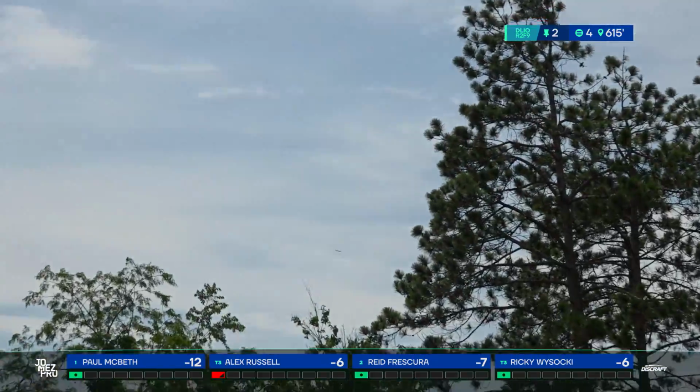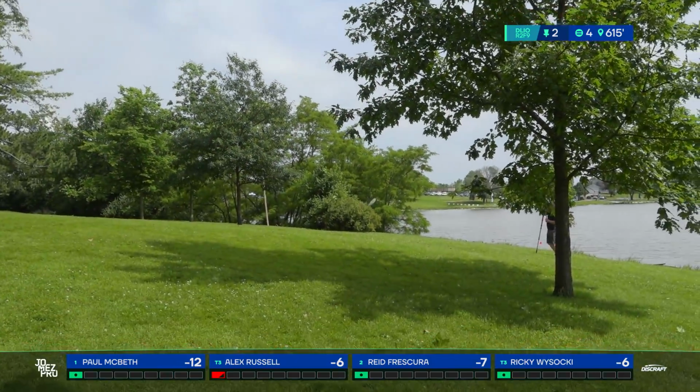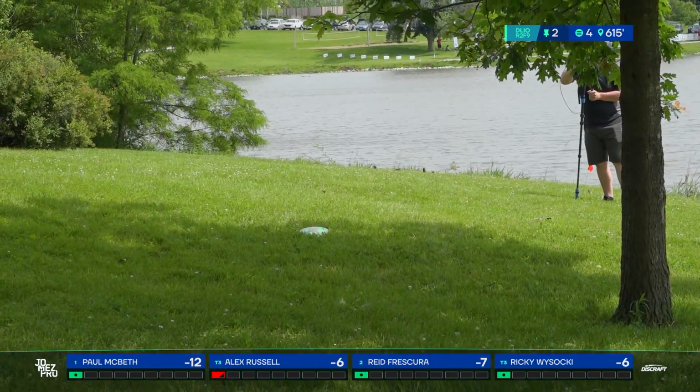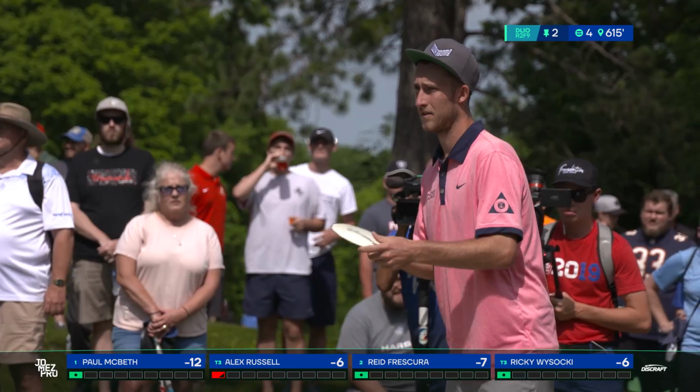Oh, Reid going high, wide hyzer. And if you've got the power for it, why not? Reid's got the power for it, apparently. Yeah, absolutely. Taking that ceiling completely out of play. They're just going over the top.